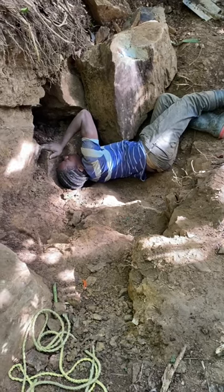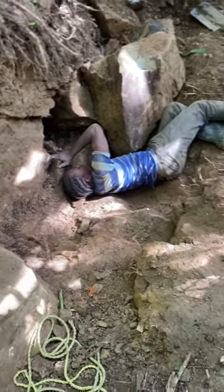I'm going to let you know when we reach back out of the bush. Remember, you're watching Tobago Outdoors. When we go home, we're going to cook one of these. It's going to be a catch, clean, and cook with you.